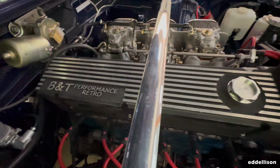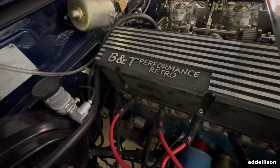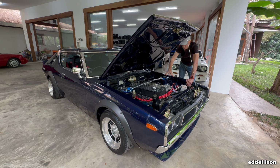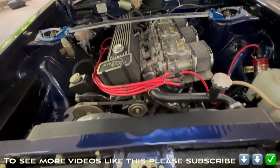They use 79A Kenmeri camshafts, Tomei adjustable cam sprockets, and you've got these triple 45 Webers which sit on a Kenmeri inlet manifold. And on the other side, the exhaust header is 621, and you've got a big 3-inch outpipe getting the exhaust out of the engine.